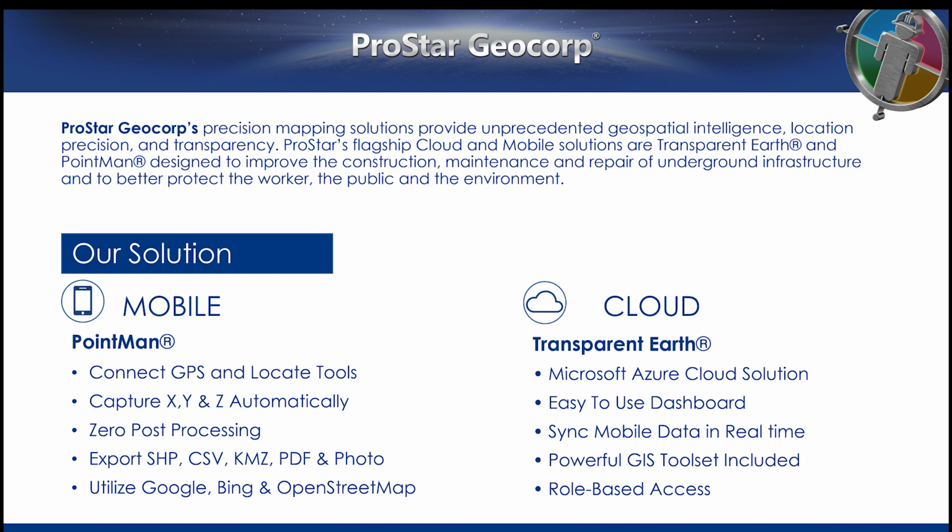The goal is to not only capture these locates, but to also make them permanent. To be able to create a recording or a manifest of what occurred. Being able to capture that data in real time and communicating it back to those who need it instantaneously is key. And it really all boils down to the data and the quality of that information.